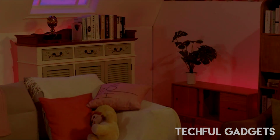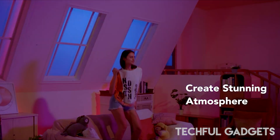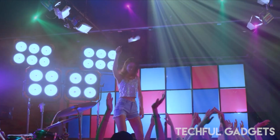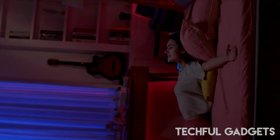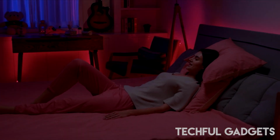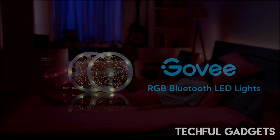Sync the RGB LED strip lights to your music with a built-in high-sensitivity mic, offering dynamic modes for lively rhythms or calm modes for relaxed gatherings indoors. Choose from 64 scene modes across 4 categories: nature, festival, life, and emotion, to match any mood or activity, creating stunning backgrounds for your home.